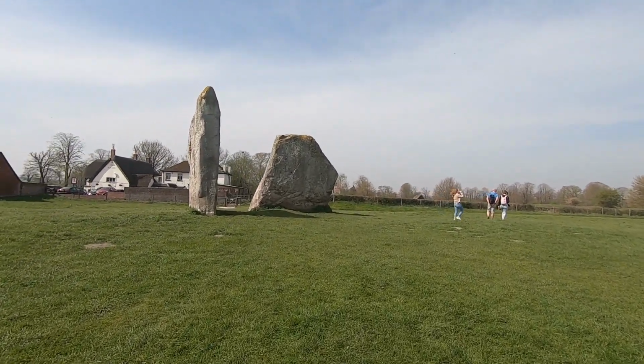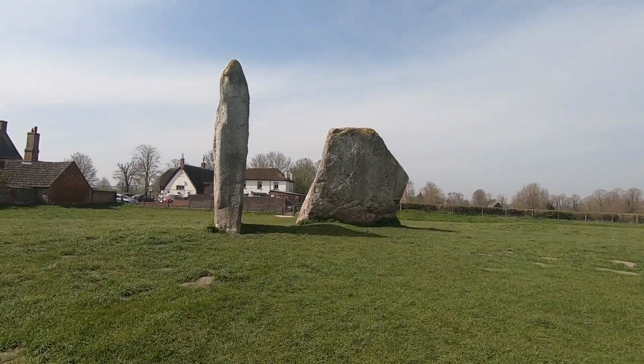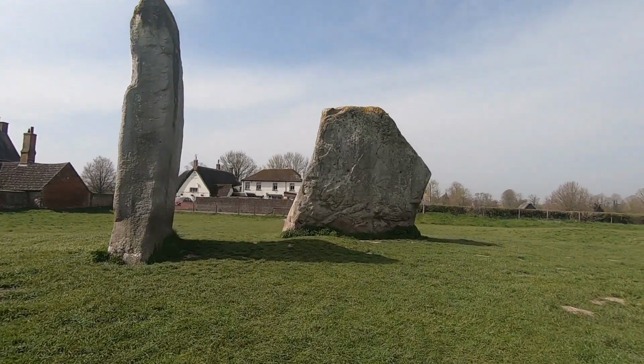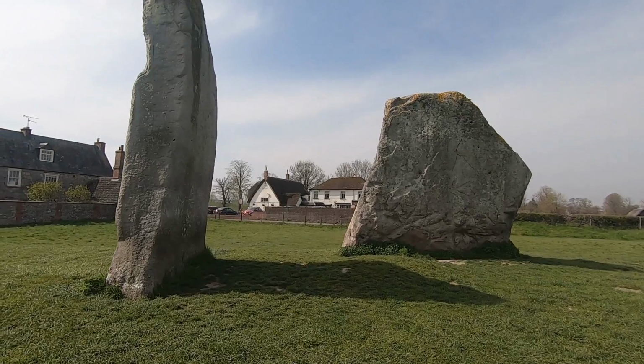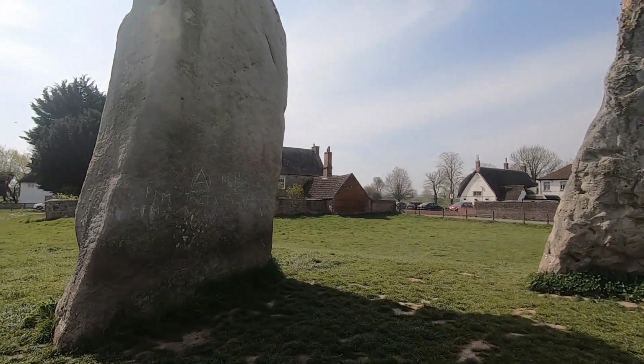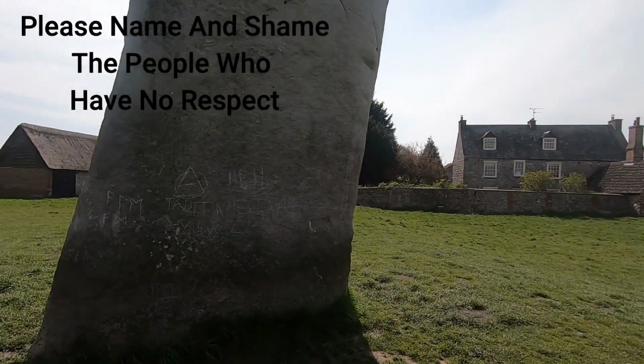Like I say, it's a shame that there's not more of the stones still left on this side of the henge. Oh, and we have graffiti. First piece of graffiti I've seen.